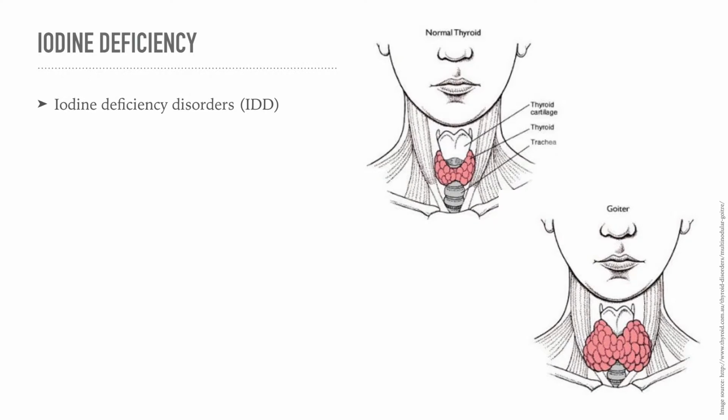So iodine deficiency is related to a number of growth and development disorders such as cretinism and goiter. Cretinism is the result of severe iodine deficiency during pregnancy and can lead to irreversible mental and physical retardation in infants. Unborn babies and young children are at greatest risk of iodine deficiency.